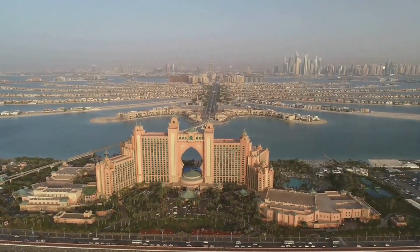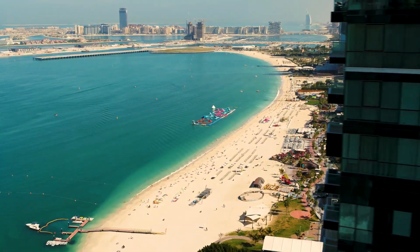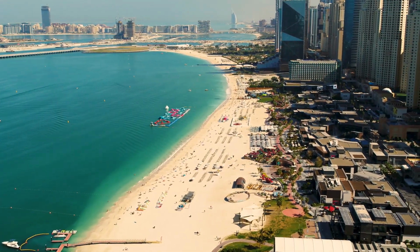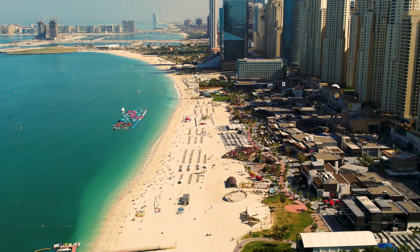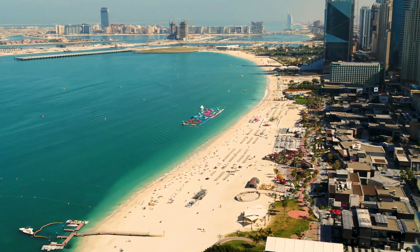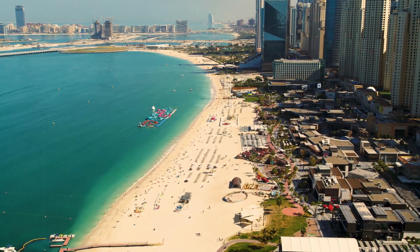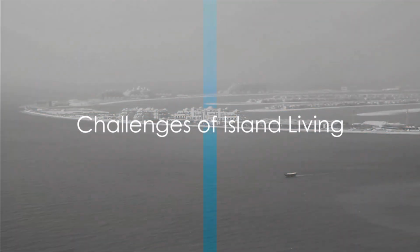These residences are the embodiment of opulence, boasting lavish amenities from private beaches to state-of-the-art facilities. The lifestyle here is nothing short of extraordinary, offering a blend of tranquility and extravagance that's hard to find anywhere else. Imagine waking up to the gentle lapping of the turquoise waters, surrounded by pristine beaches and lavish amenities. A dream, isn't it? Living in paradise comes with its own set of challenges.